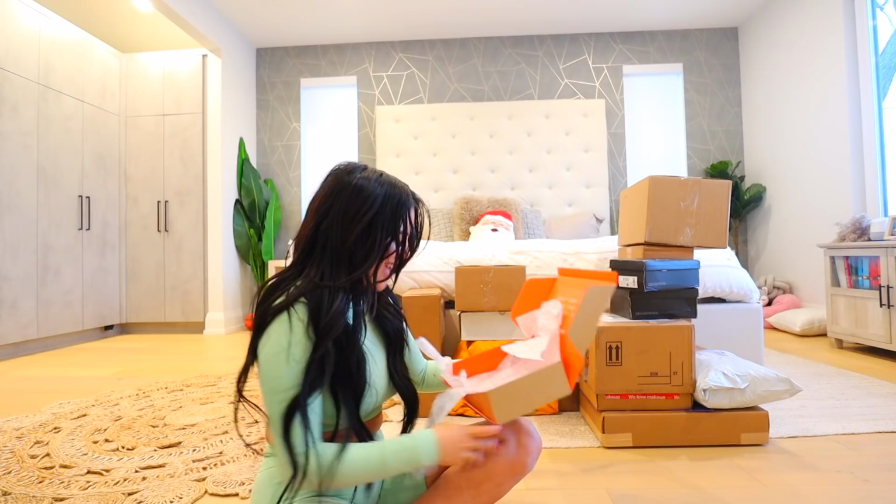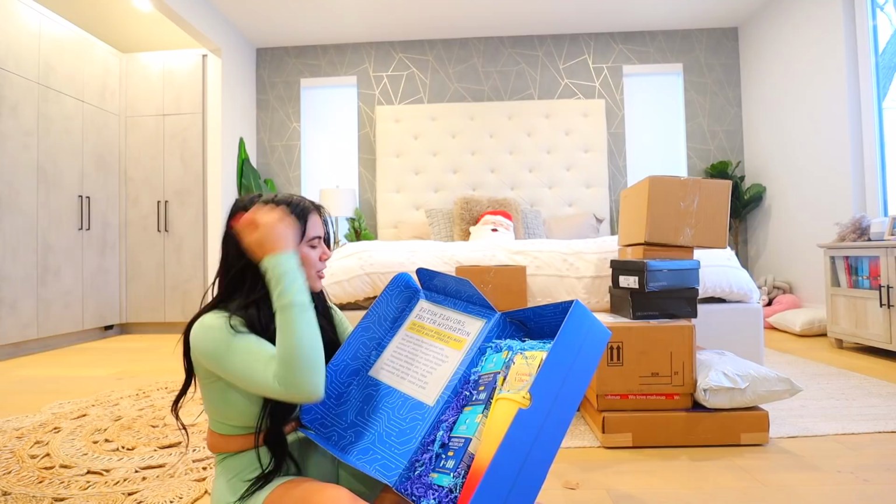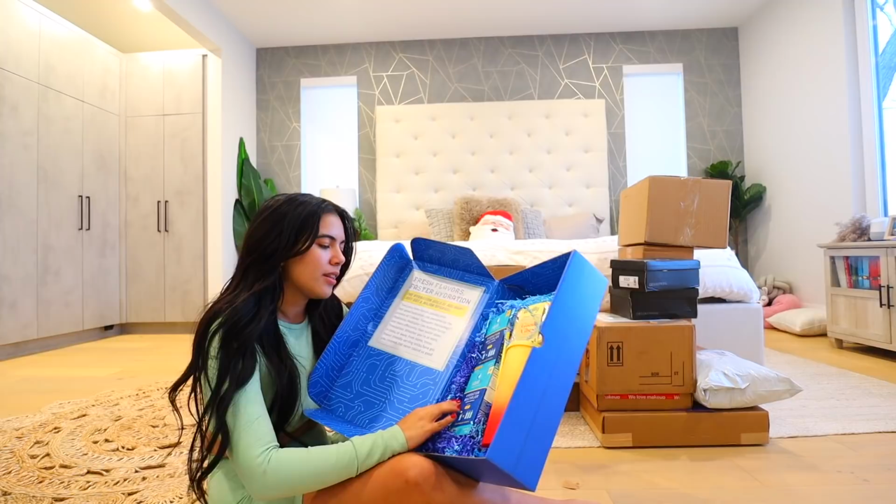Liquid IV, fueling life's adventures. This is so cute, it's like a video game, aww. Fresh flavors, faster hydration. The hydration aisle at Walmart just got a major upgrade. Oh my God, these are the best. If you're hungover, girl, you need this. Their hydration multiplier is so good.